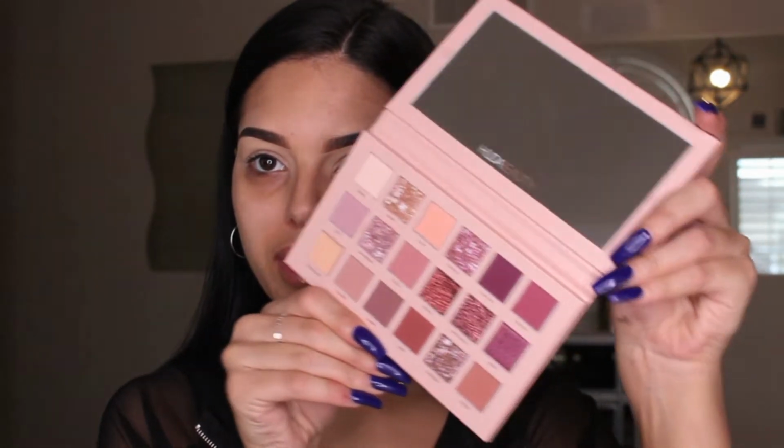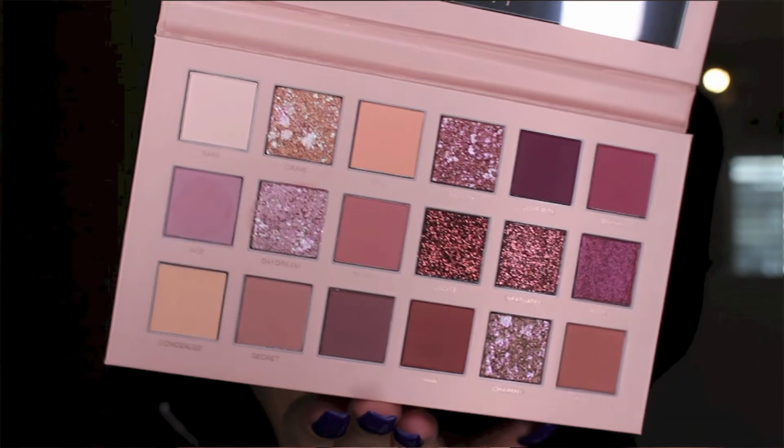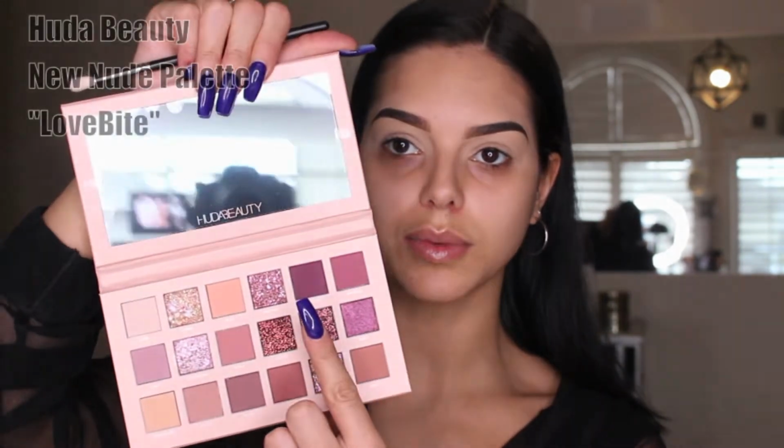This is what the palette looks like that I'm gonna be using today. It is so stunning. It is the new Nude palette by Huda Beauty. I've only heard amazing things about this, really. I think I'm gonna do some sort of glitter cut crease today. So I'm gonna take the color LoveBite, which is the darkest shade in the palette. So we're gonna use a MAC 283 brush. It's just a flat but fluffy brush.